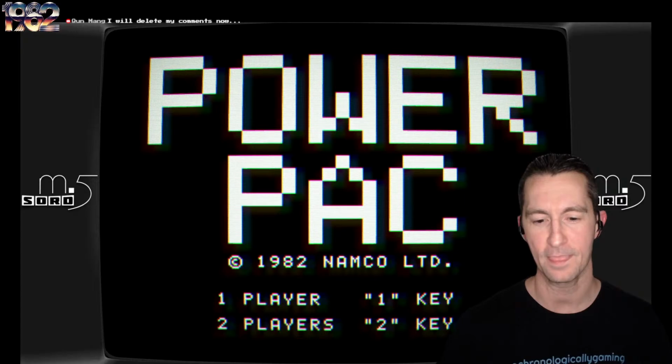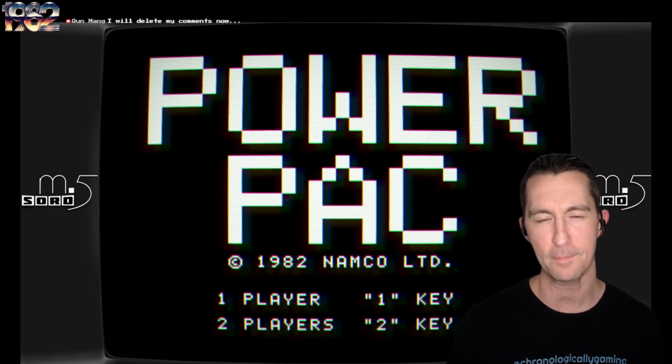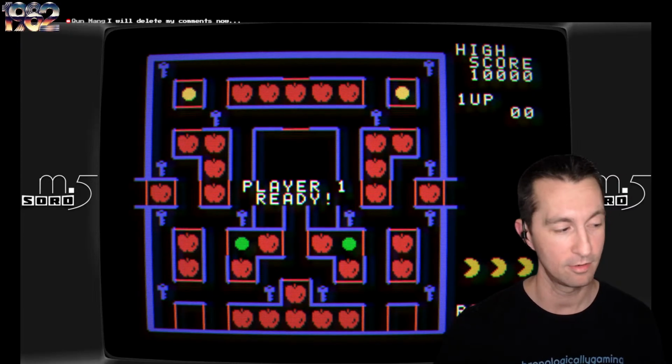All right, so like we've seen on the Sord M5, you can do 1-player, you can do 2-player, but you're not going to play at the same time. It's like going in the arcade. Let's push the 1 key and play some Power Pack.